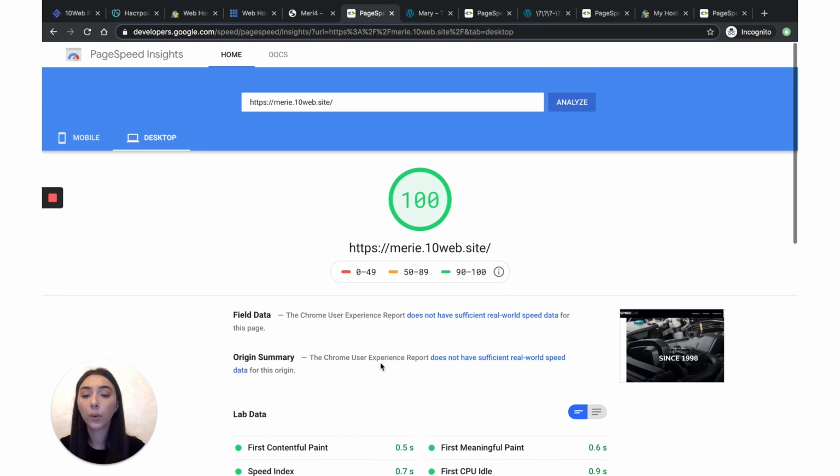And not only with this website, any website hosted at TenWeb gets an automatic Google PageSpeed score of 95 plus. So if you create a website from scratch, you get an automatic 95 plus Google PageSpeed score, or if you migrate your website to TenWeb, there are just a few simple steps that you will need to take, and you will have a Google PageSpeed score of 95 plus, which is something that you want in order to be able to rank high on search engine result pages.